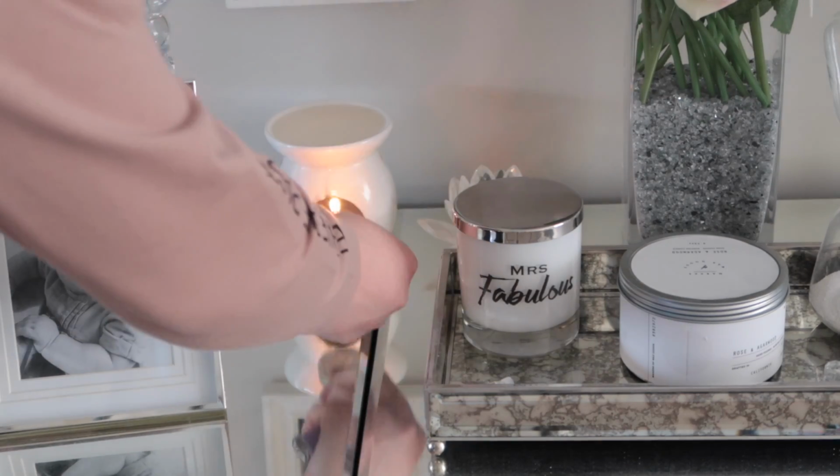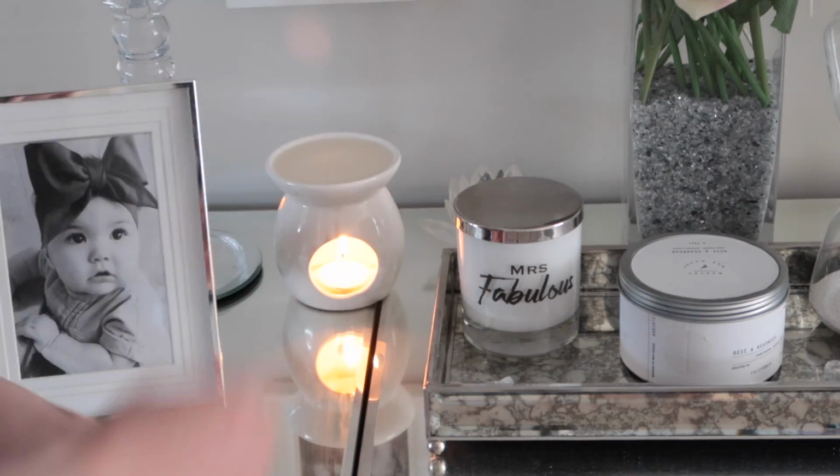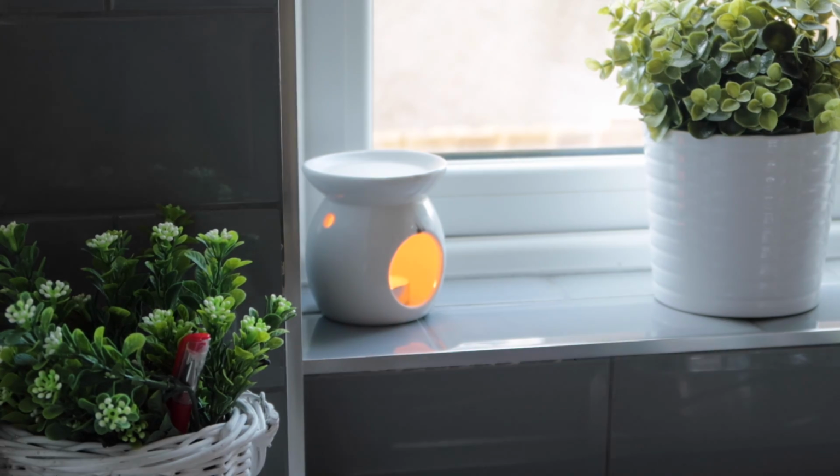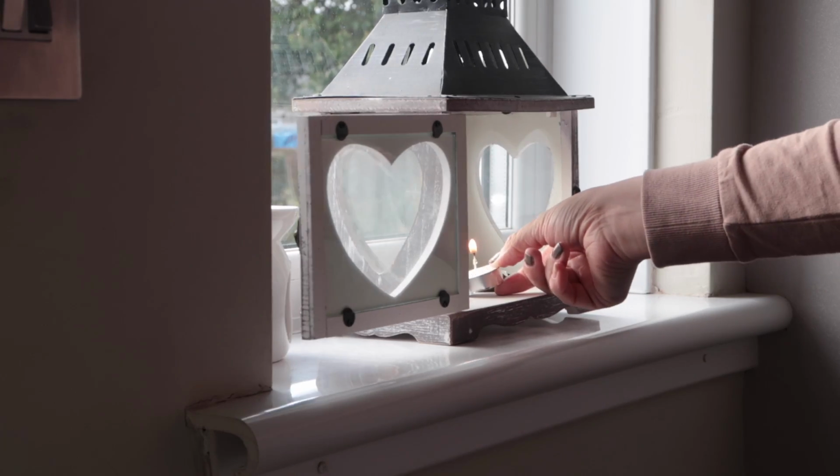So the very first thing that I do is I light some candles. I like to try and get the air smelling nice and fresh so that when anyone comes in, the house smells really, really good. I'm using these wax melts from Candle & Co, and it's the Prosecco and berries scent.